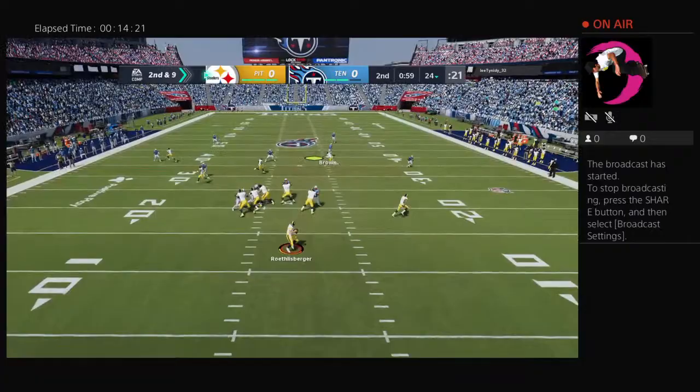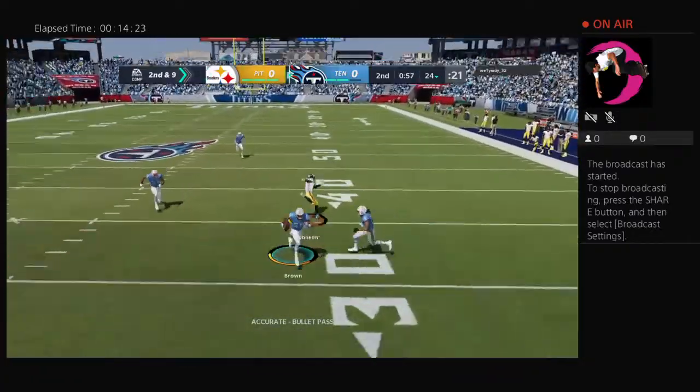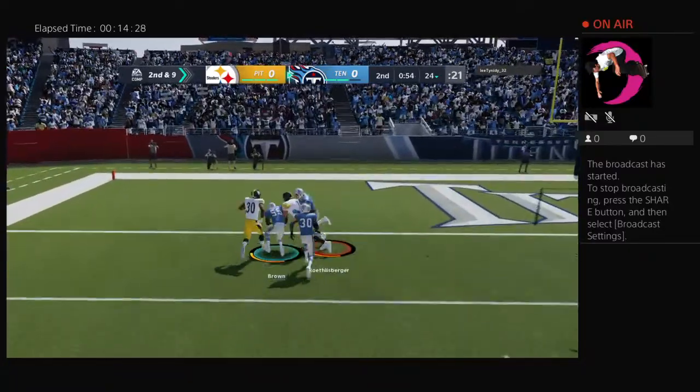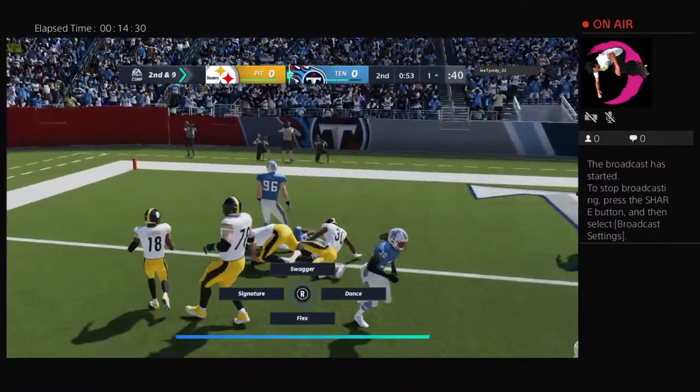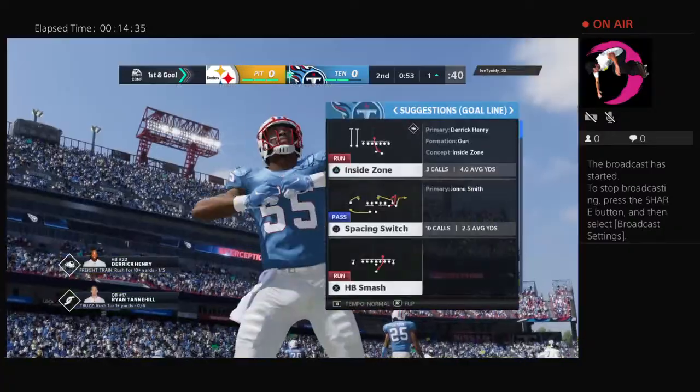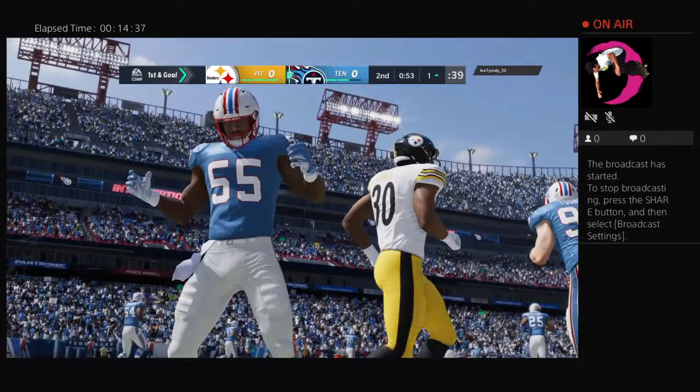On 2nd and 9, Roethlisberger looking for Johnson, and it's intercepted. Picked off near the 32, and he is not quite going to make it all the way in. They'll mark him down right about the 1-yard line. Roethlisberger's pass. You can easily see the logic.